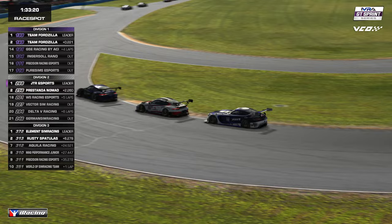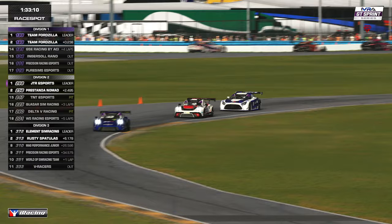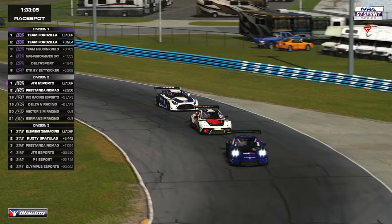So you have to be precise with your inputs. You have to be perfect with your inputs and soft with them as well, because you want to save fuel, you want to save the tires for when it really is going to count.